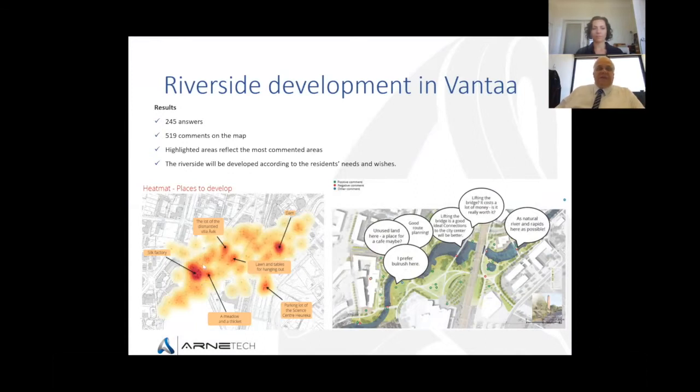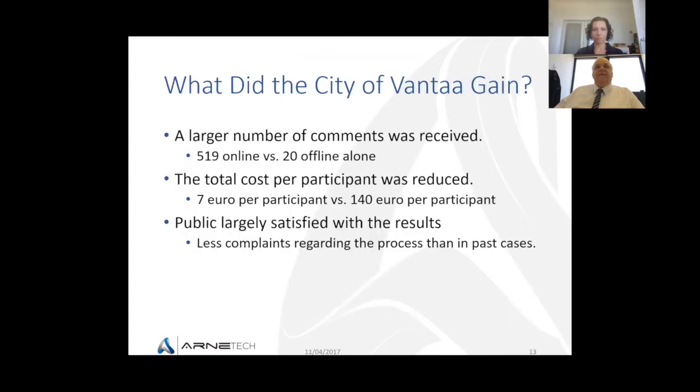This is a typical spatial representation via what they call a heat map. As you can see, most of the comments came around the silk factory. There were a lot of comments around the dam that's there. So again, it's just a visual representation of using a map.